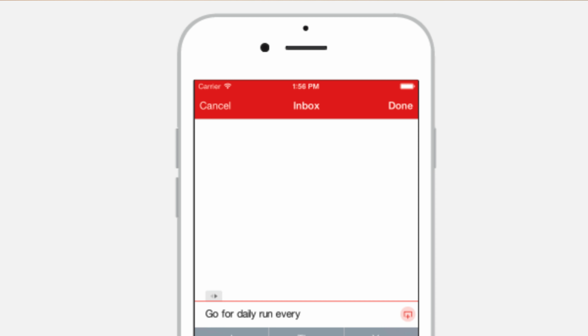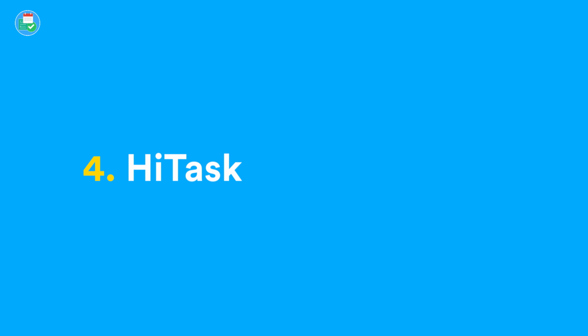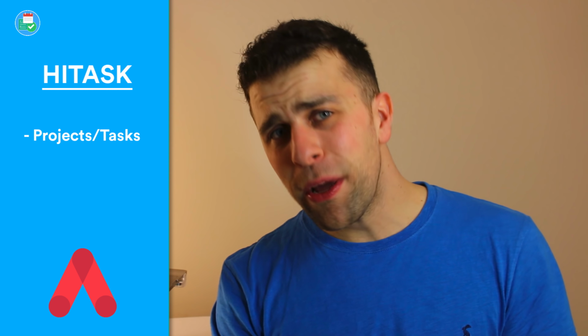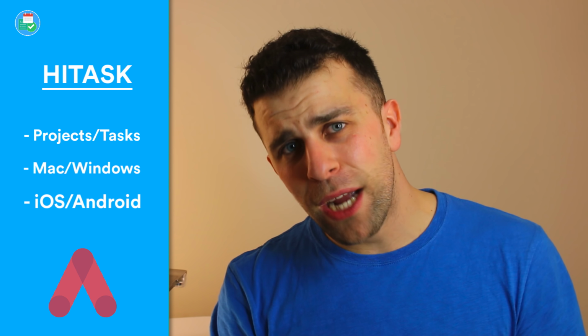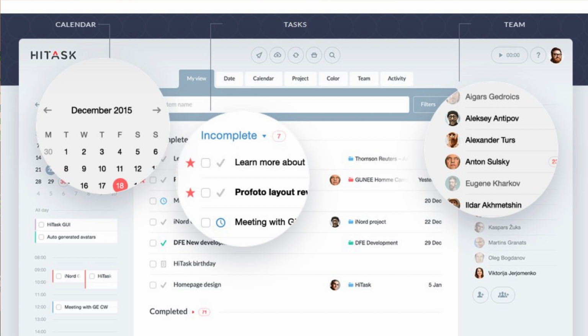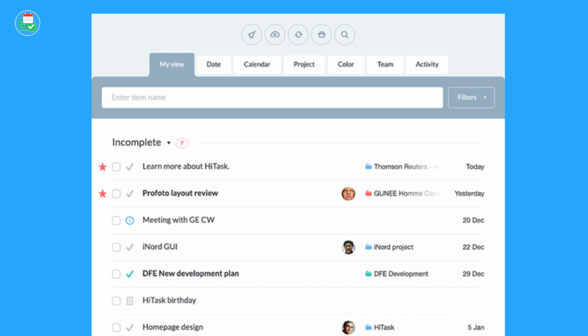Now moving down to number 4, we're looking at HiTask, which is spelled HiTask. Now this application's killer feature tries to blend projects, tasks, and a calendar-like agenda view to allow you to organize all of your activities. Now it's currently available on Mac, Windows, iOS, and Android, and it is a free application to get started with. There is a pricing model and a free trial when you're looking at the Pro accounts.